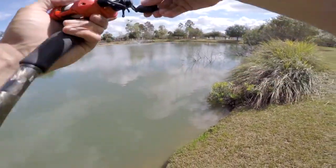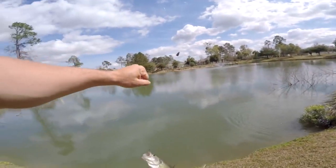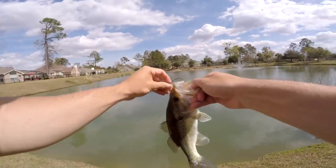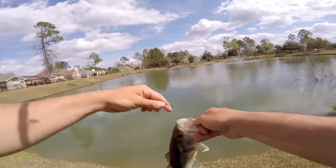Whoa. Oh, he's running with me. Look at this. Finally. Hey, finally. She's got one. I got one. We just doubled up across the pond. God, he hammered that thing. I didn't bring any extra worms over here, of course. I'll have to run and grab some.